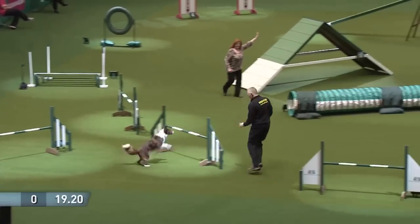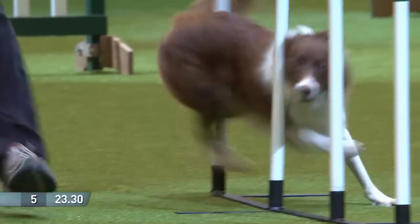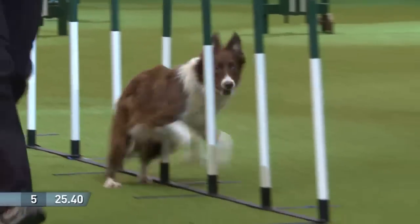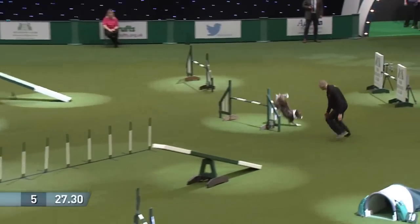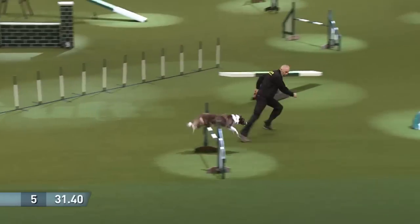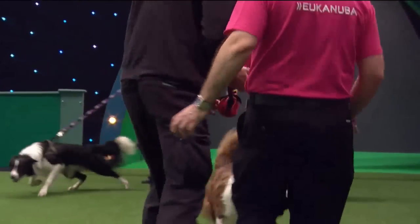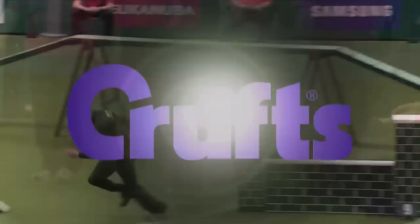Picking up five on the down on the A-frame. And picked up five. Nice finish, but they have got 5 points, and it was probably on the A-frame. I think it was missing the contact point, we think. We'll take a look at it.